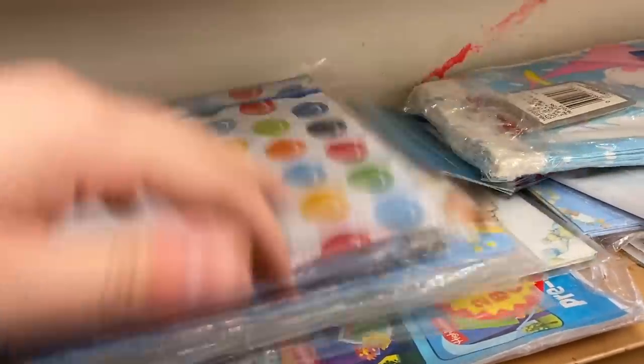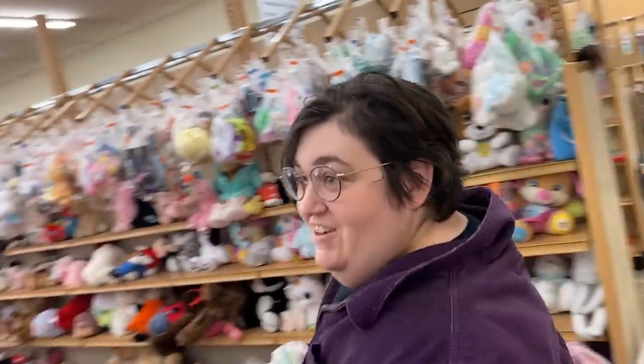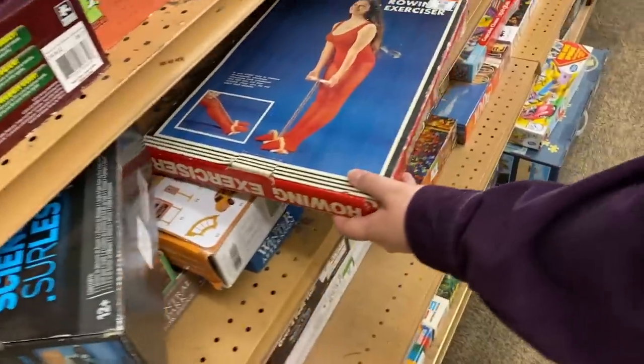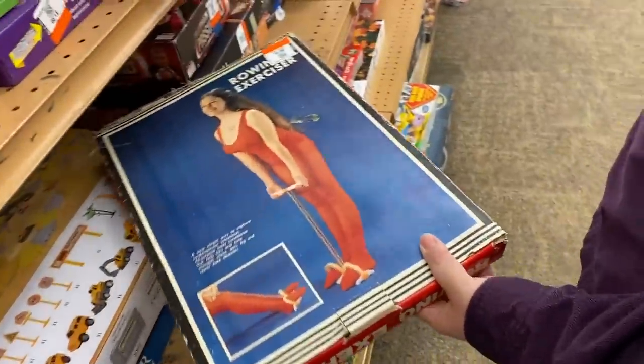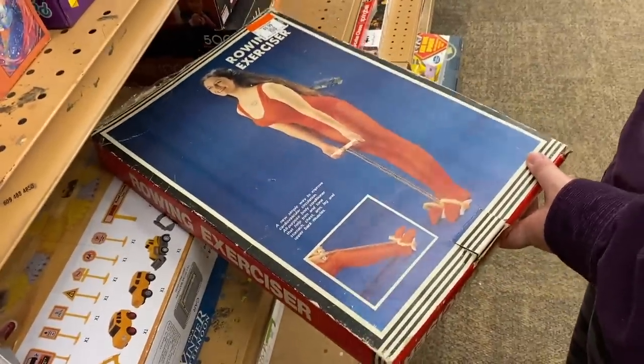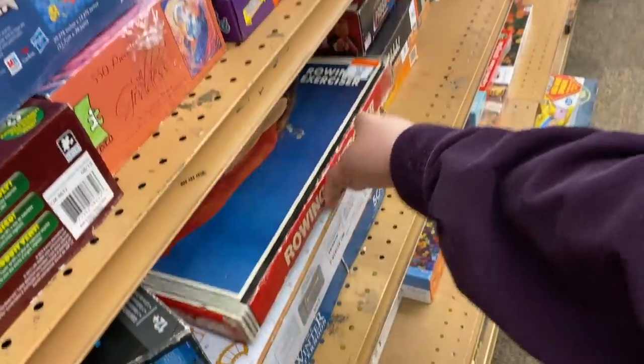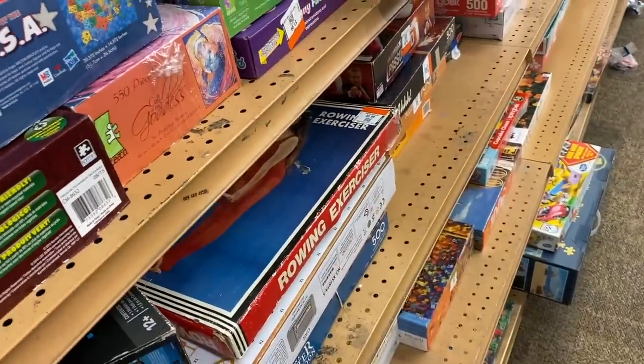Oh, we finally made it to Janine's favorite part of the thrift store. Are you teasing me? Oh, you've been looking for this. Every child's favorite toy. Every child's one toy they put on their wish list every year. That is something, I'll tell you that much.